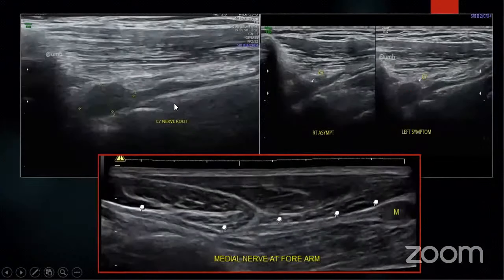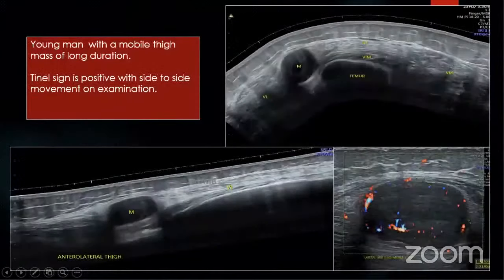This is a neurofibroma of the C7 nerve root, or a neurofibroma of the median nerve. We can see the central entry of the nerve into the mass, with central localization. So this is a young man with a mobile mass on the lateral part of the thigh in the subcutaneous plane, and it shows a side-to-side movement and a positive Tinel sign.